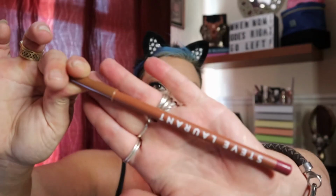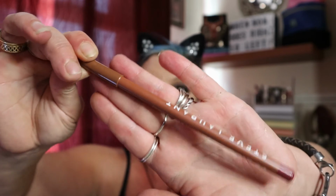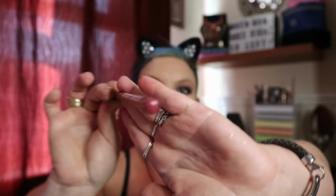Mascara on. And the last product we are using today is the Steve Laurent lip liner that we received very recently. I think it was August box. It's in a lovely raspberry colour. So I'm going to line my lips. There we go. So I've lined it and now I'm just going to fill in. And there we go, it's actually a really nice colour.